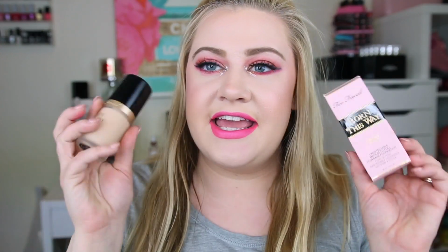Next, we did get a foundation, the Born This Way foundation, and I'm actually really happy to have this one again. I used to love it, but it got super dewy for my skin. But my skin's actually changed a lot in the past couple of months, and I don't break out nearly as much anymore, and my skin's gotten a little bit more combination, so this actually is working wonderfully for me again. So I'm super happy I have it back in my life.